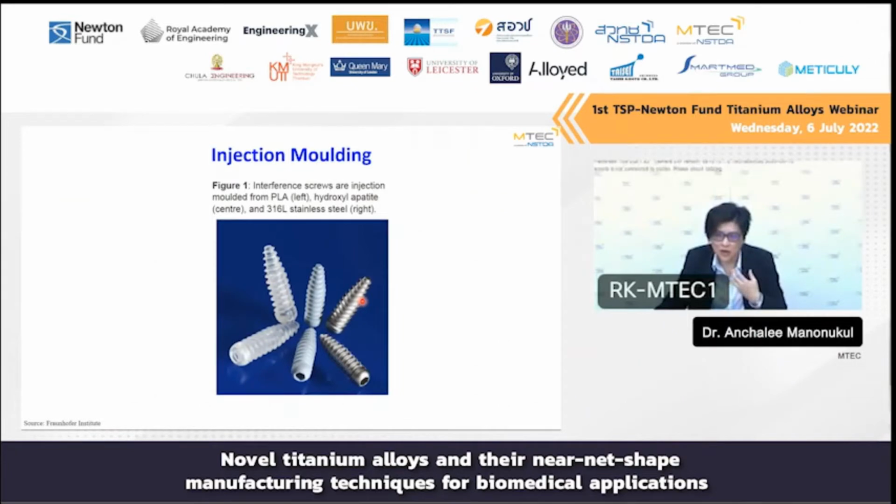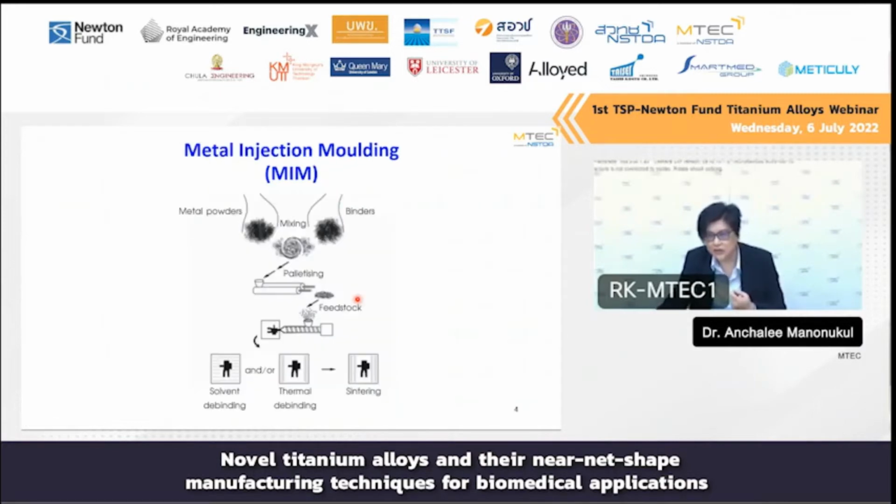In order for the powders to be able to flow in an injection molding machine, we have to put polymer in as well. The steps include mixing metal powder with the binders, and then we have the feedstock. We inject it in the injection molding machine, and then we remove the binder either by solvent debinding or thermal debinding. Then we have the skeleton of the powder, so we sinter it to become the final product.